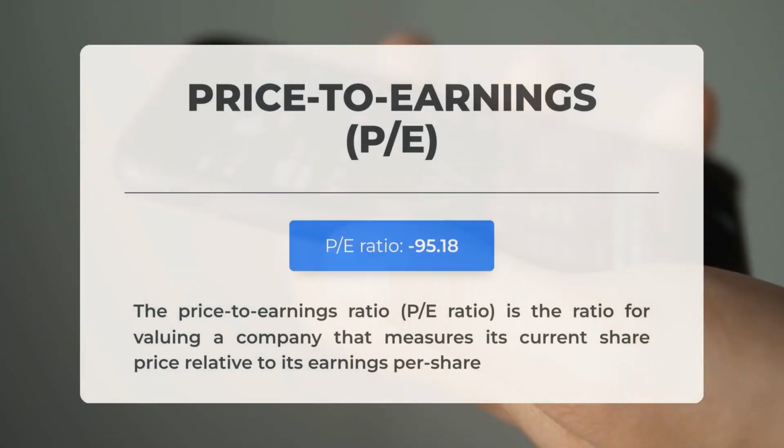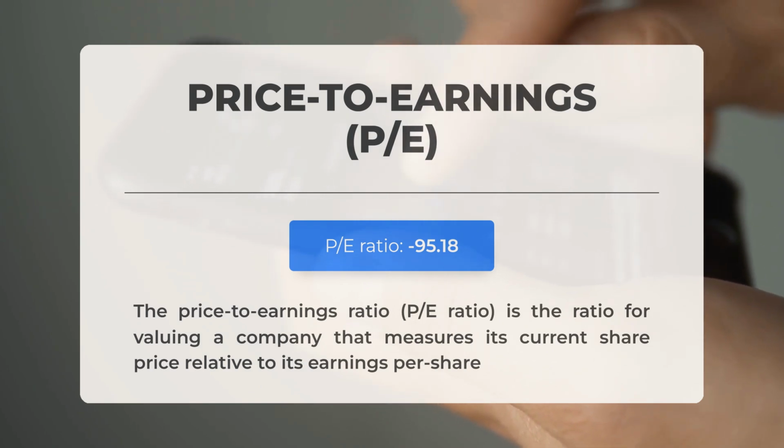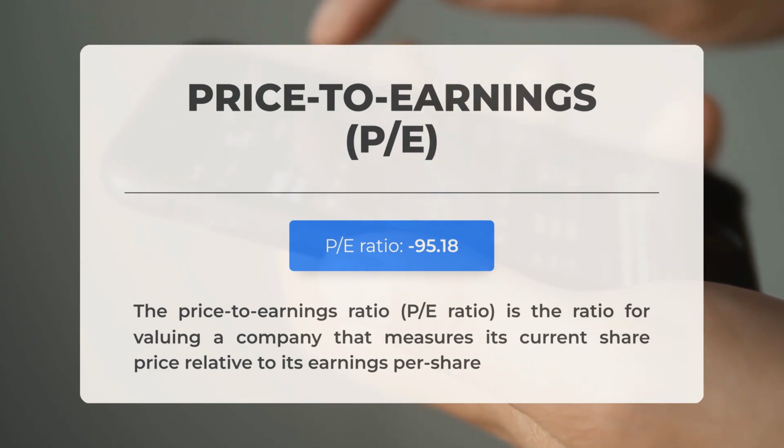Before we dive into the possible good trading levels for Rocket Lab, let's quickly cover some essential fundamental data. First, the price-to-earnings ratio, or PE ratio. This crucial ratio measures a company's current share price relative to its per-share earnings. A negative PE ratio means the company has negative earnings or is losing money. Even established companies experience downturns, often due to factors beyond their control. However, consistently negative PE ratios may indicate insufficient profit and potential bankruptcy risks.